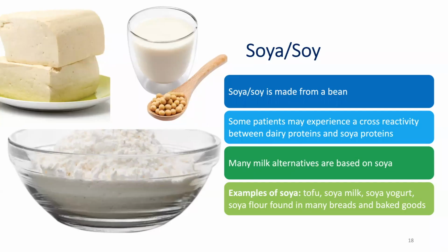Soya is made from a bean, and some parents can be anxious about introducing soya, especially if they have a little one that has a milk allergy, as we often can see cross-reactivity between dairy proteins and soya proteins. Many of the milk alternatives are based on soya, such as soya yogurt, soya milk, but other ways include tofu or soya flour that's found in many bread and baked goods.